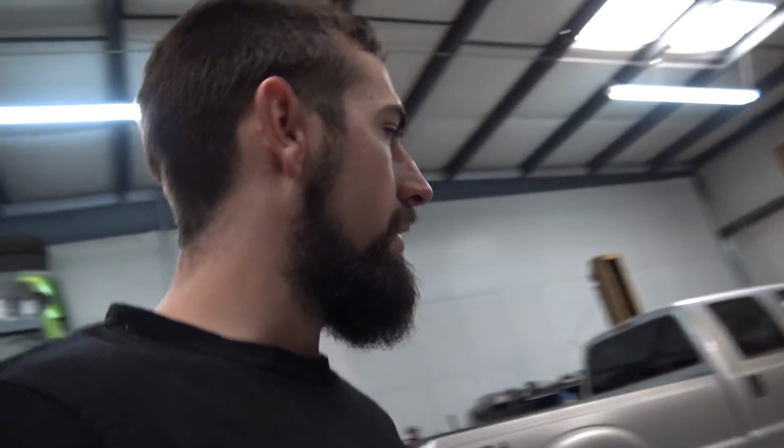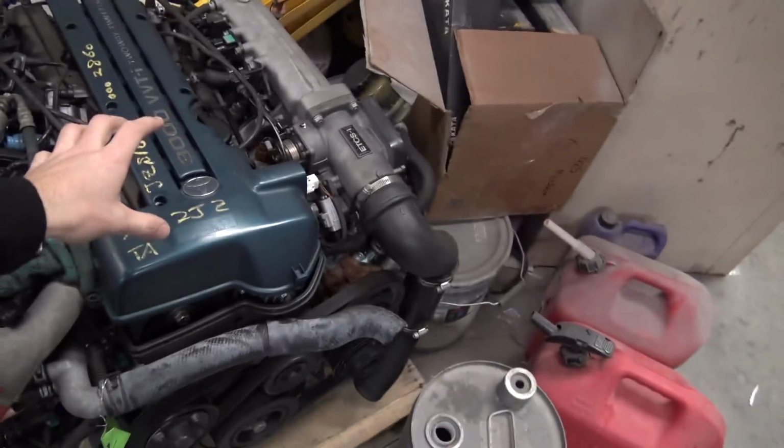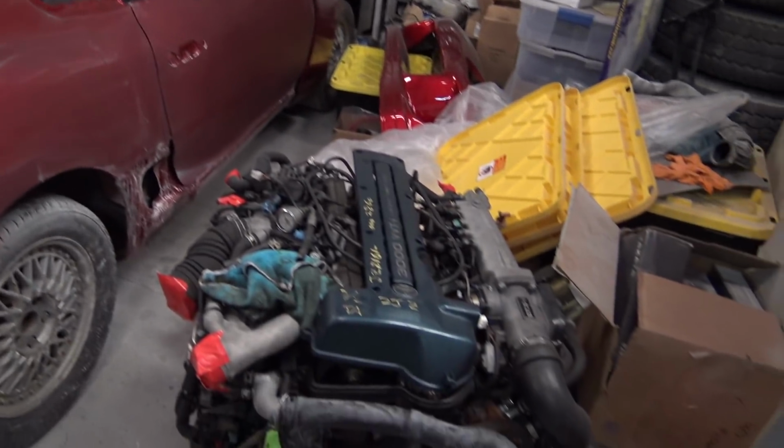As you can see, there's been a lot of JZ stuff, you know, in the shop lately. You know, with the new Supra and all that. My uncle did end up picking up that other 2J from me the other day, so this is the official one that is going in this guy right here.